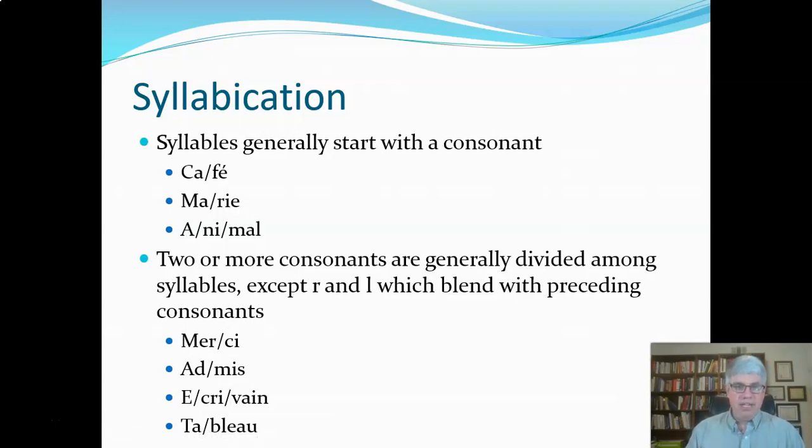So generally, if there's one letter between two vowels, that consonant will be the beginning of the second syllable. Now, two or more consonants are generally divided among syllables if you've got vowels in between them, except for R's and L's, which will blend with the preceding. So if we have merci, the first syllable is mer, and the second syllable is si. Admis, ad and mi, écrivain.